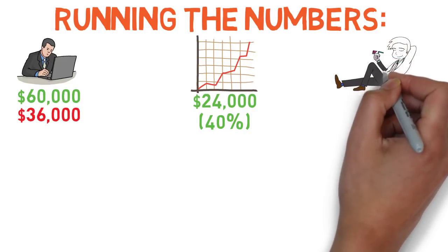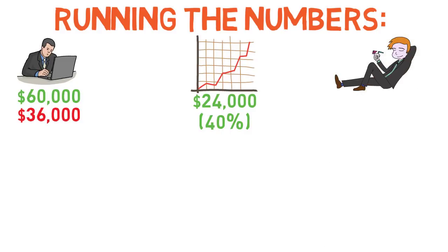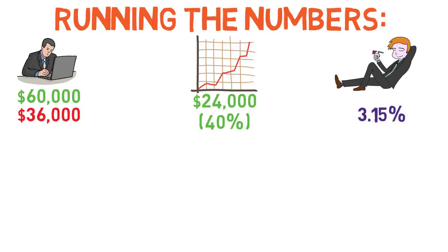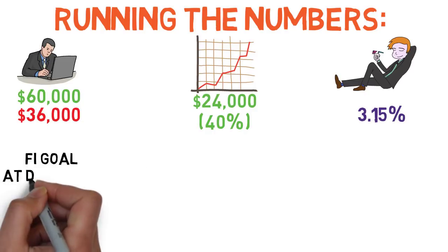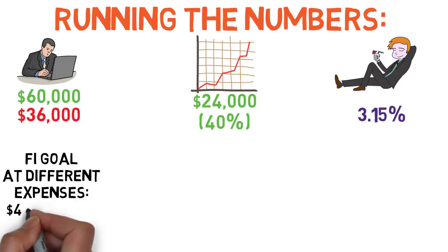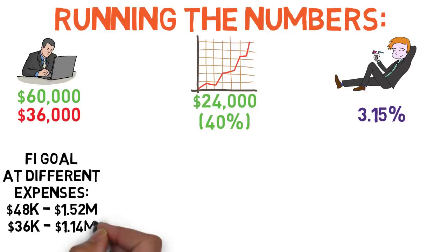Second, you'll lower your financial independence savings goal. Again, potentially quite substantially. Take the permanent portfolio as an example. It had a 30-year minimum safe withdrawal rate of 3.15%. At $48,000 a year in expenses, that would suggest that you would need roughly $1.52 million put away to be considered financially independent. At $36,000 a year, that goal drops all the way down to $1.14 million, which is still a lot, but it's quite a bit easier to handle.